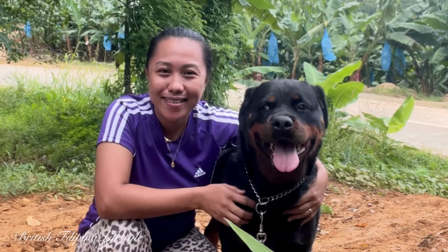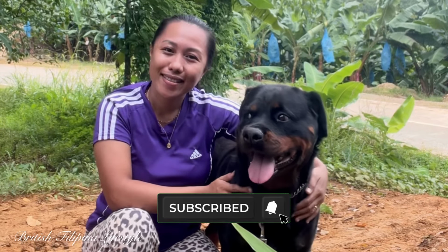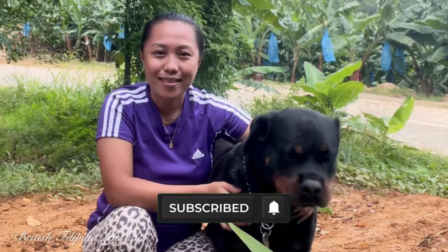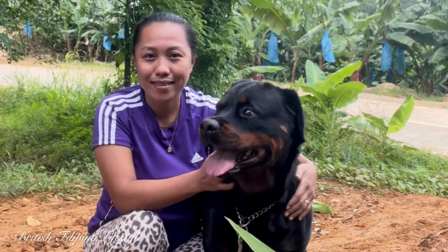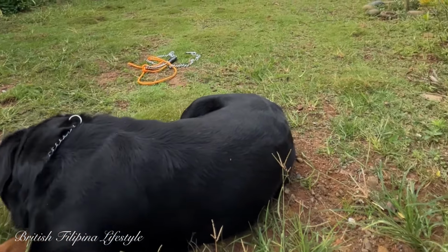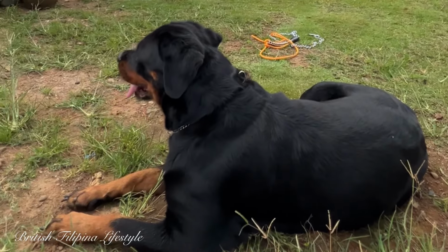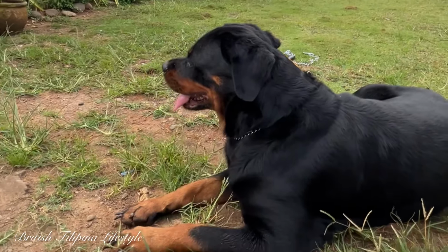So she is our Rottweiler guys, our second Rottweiler. Her name is Luna and she's like 3 years old. So I walk her so she can have exercise because she's getting fat now. She's getting chunky monkey now. So look, her back is very thick. She is very lazy to walk.